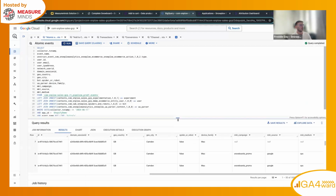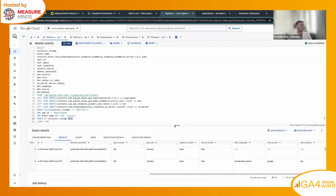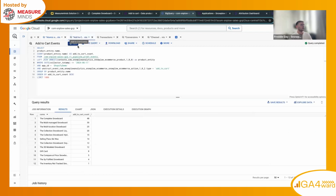So that's the data as it lands within its raw format. And one thing you'll notice is the simplicity of the queries in order to visualize this data. I've just looked to add all of these additional data points and those entities associated with this data. But I can also just look to create models based on top of that using the raw data itself. And just here's an example. I can just pull up a very quick query based upon the amount of users that have added a particular product to their cart in a given time period.